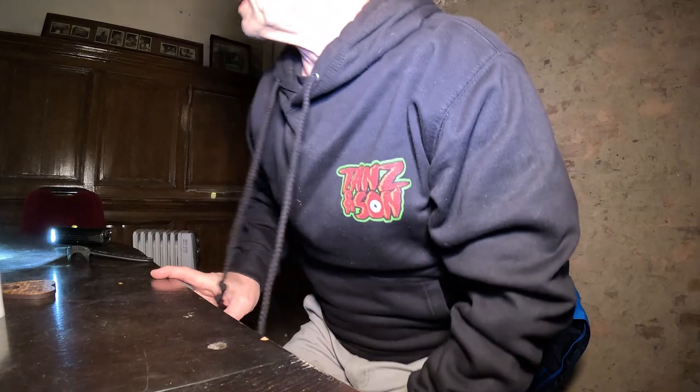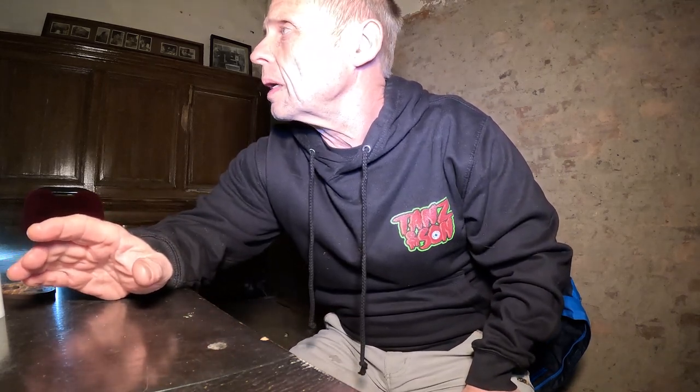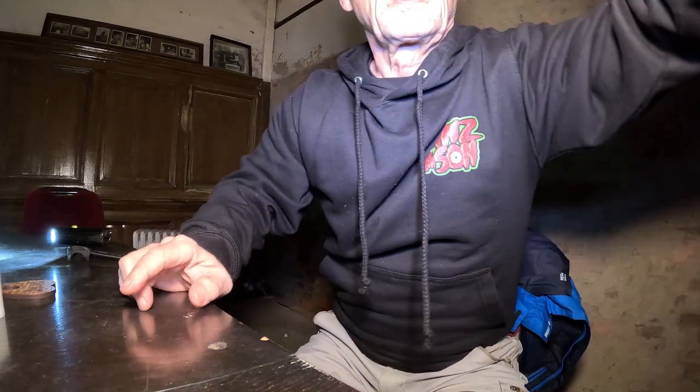Right, okay, I've moved into the room above the cottage, which there is a team below, South Yorkshire Ghostbusters are with me tonight. They're doing their own investigation. And I'm in doing an investigation for Tans and Son. So what I want to try and get is some residual energy in this room. This room is 17th century grade one listed. And it has been noted that there's been activity in this very room. And I'm going to see what I can pick up.